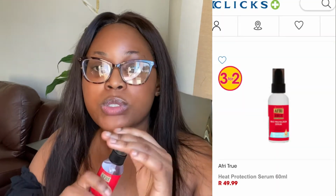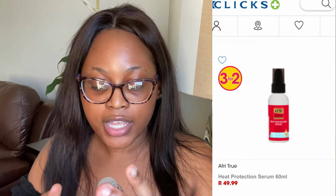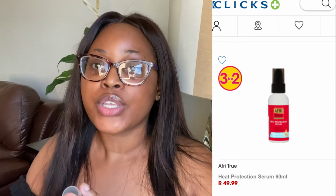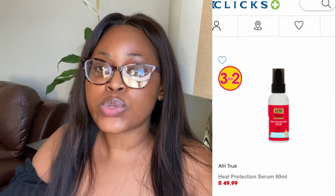And then the next thing that I got that is also hair related is this Clicks heat protection serum. It says adds shine for heat, styling and smoothing with vitamin E and argan oil. You guys, I swear by this serum for my hair. It literally gives you like the shine. It makes your hair so silky, looks so healthy, without being overly shiny. I don't like it when my wigs are overly shiny or too oily. This just gives you the right amount.